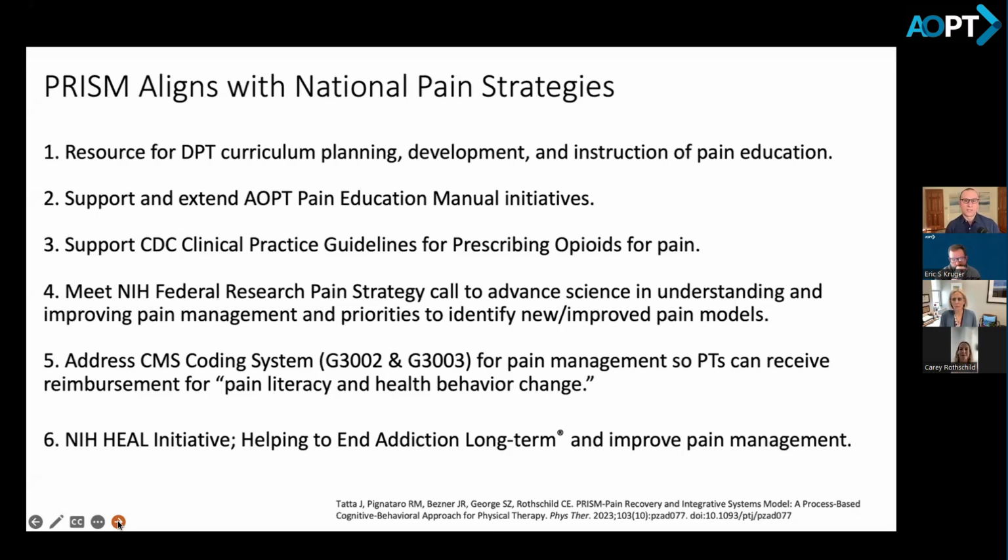One of the challenges is that physical therapists can't currently use those codes to bill. Those are only for primary providers. We hope that'll change, and Prism will spark some change there. And then in the realm of research, the NIH HEAL initiative, helping to end addiction, or opioid and pain management, Prism could inform studies in that area.